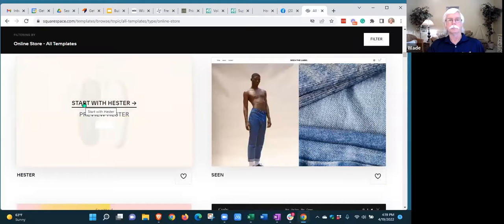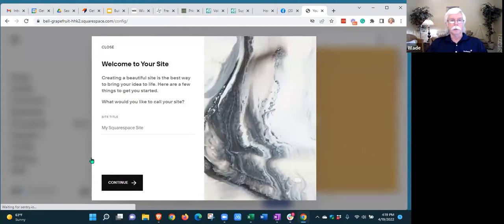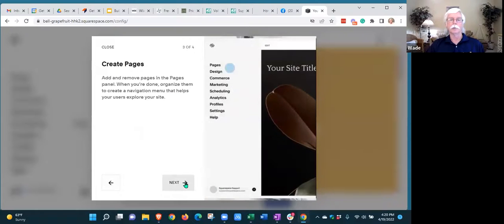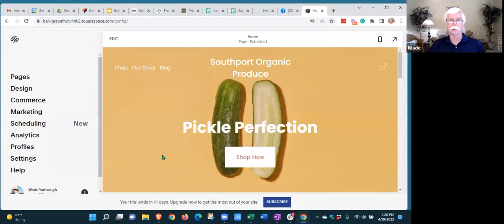So I'm going to start with Hester. Hester's the name of the template. So it's copying that template into my workspace where I'm going to start trying this out. It asked me what title I want my website to have, and we'll call it Southport Organic Produce. And hit continue. And it's going to go through some more training and education here. I'm going to skip through these pages quickly, but they talk you through your next steps. And I'm going to fast forward to where you actually start building.